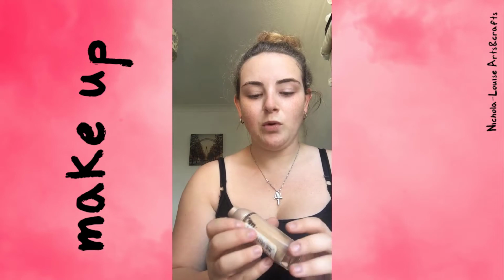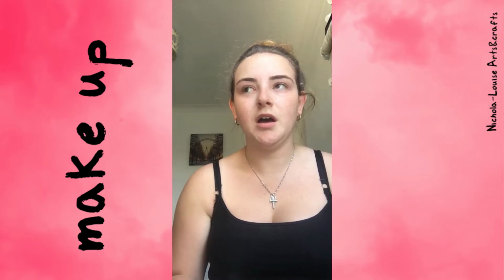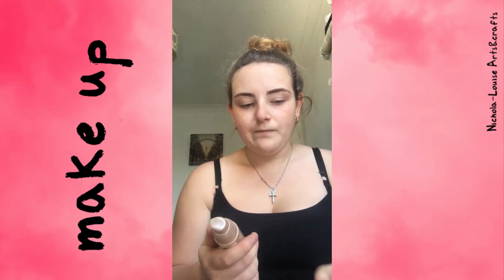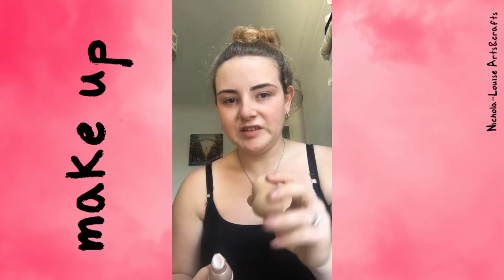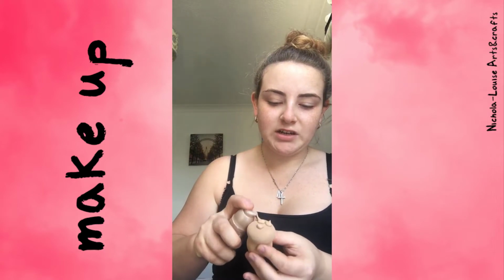So this one leaves more of a matte look on your skin rather than this one, which does leave more of a shiny, wet, silky look. So my favourite is this one. So this is the one I'm going to use for the video. I have previously just damped my sponge, so I'm literally going to just apply that straight to the sponge.